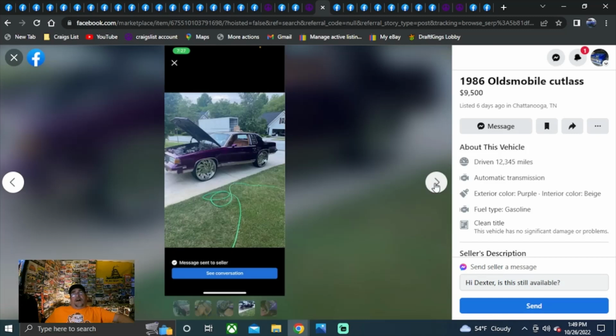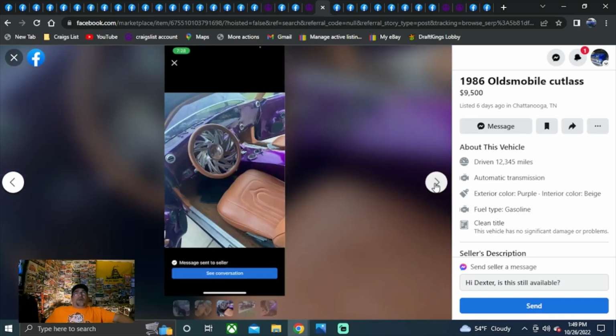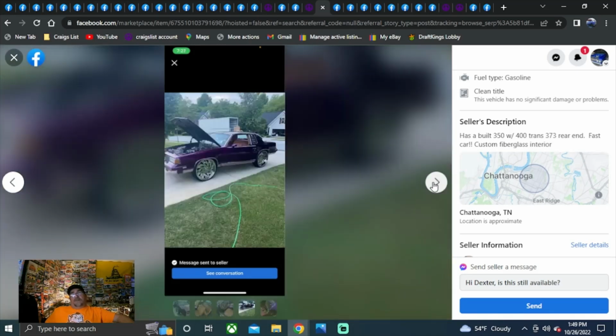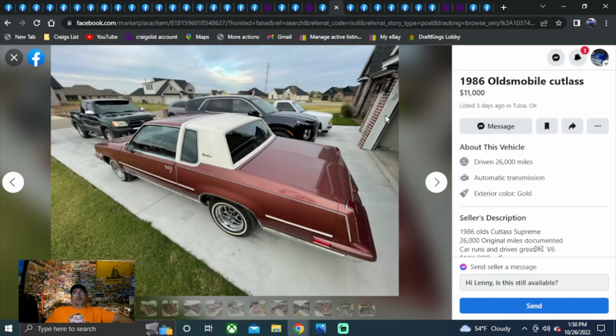It's like a lot of aftermarket stuff and customizing went inside this car. So if that's what you're looking for, something custom. This is 6 days ago, Tennessee. Clean title. Has a 350, 400 trans, 373 rear end. Fast car, custom fiberglass interior. That's what it says for the listing. He had the garden hose out here, but it don't look like the driveway's wet, so I'm digging it. Nice looking purple paint. That's what you're looking for. We found one.